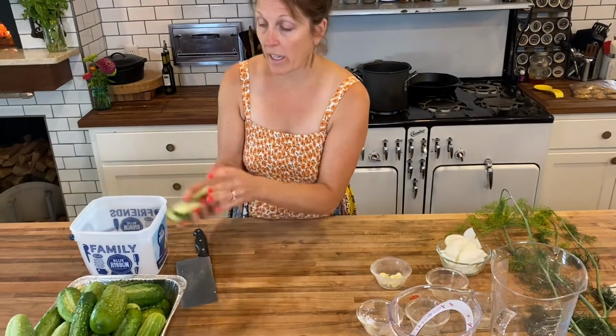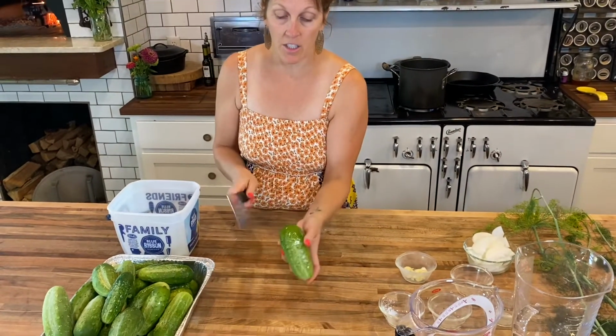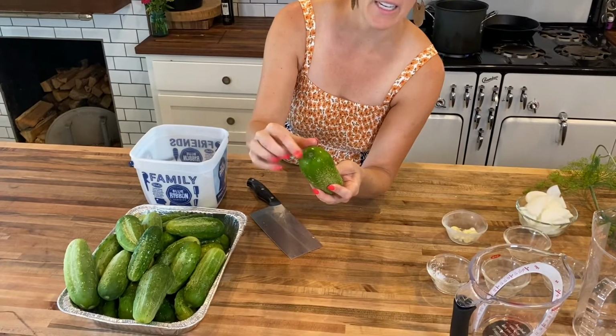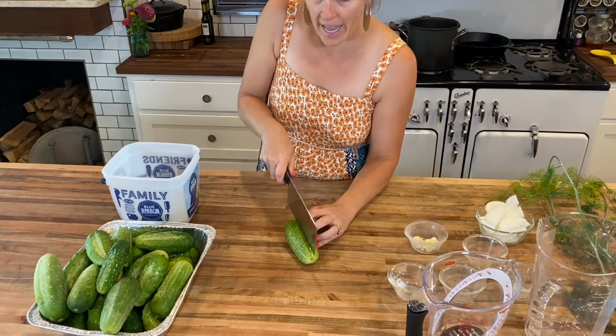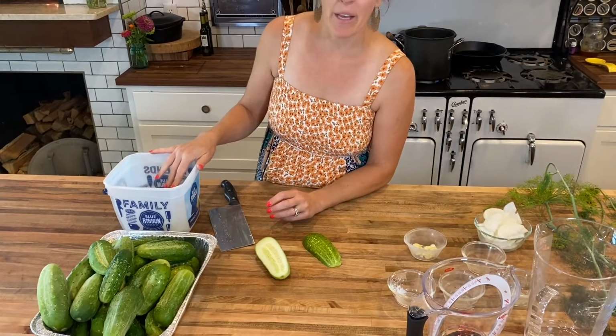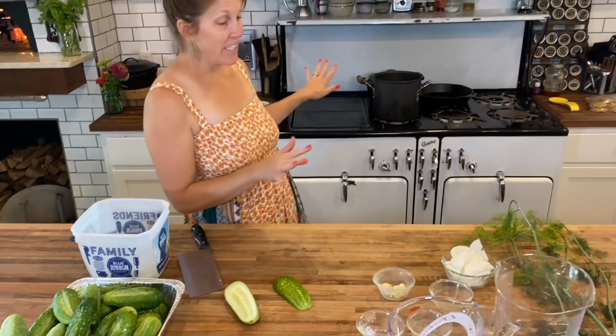Now, you don't want to cut the ends off. You leave the ends intact. As you can see, this is where I took it off the vine right there. I don't want to cut that end off or anything. You just leave it as it is. And we're going to go ahead and cut enough pickles to fill this up. When we're done filling this up, we're going to add the hot brine to it.